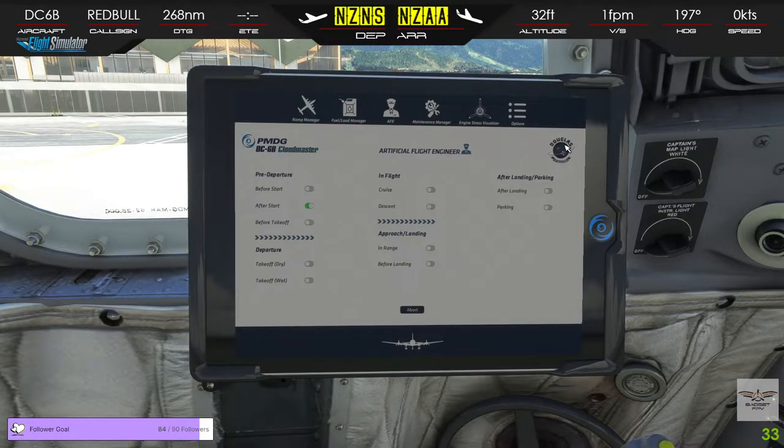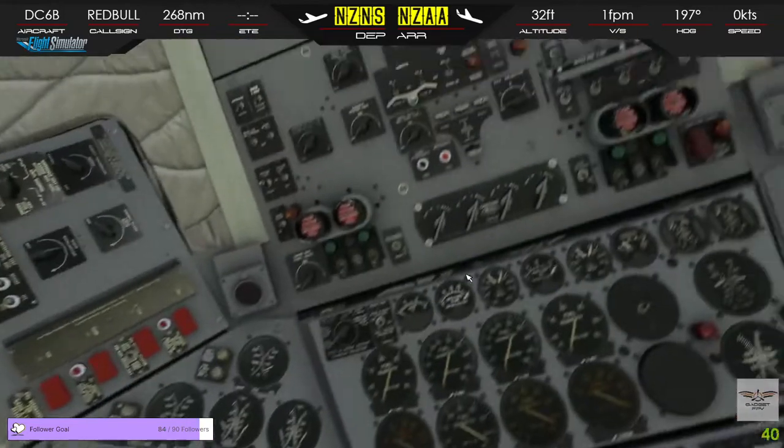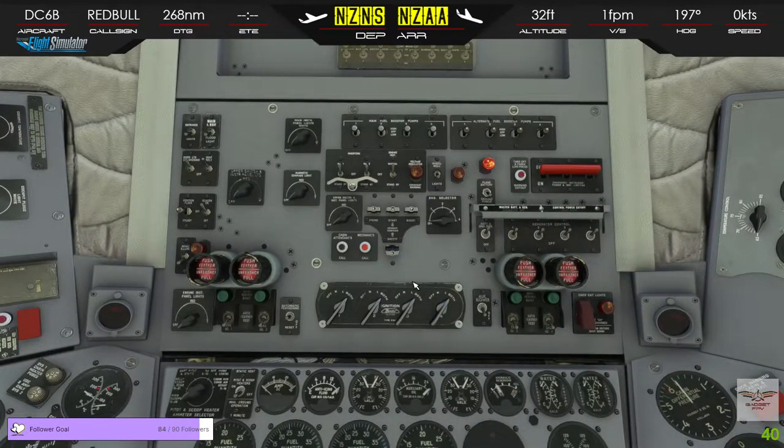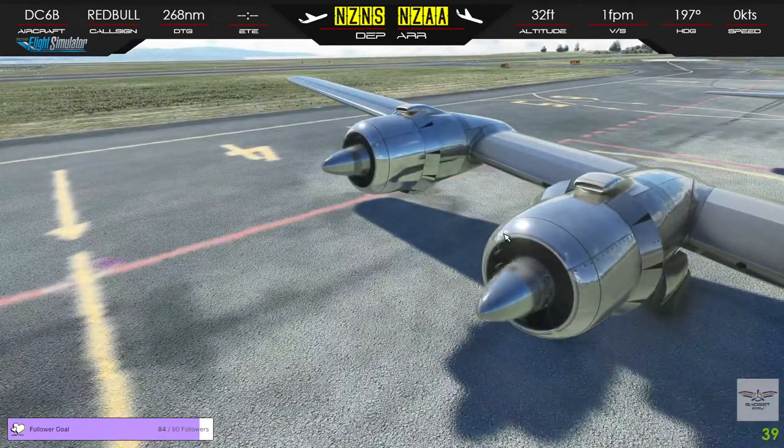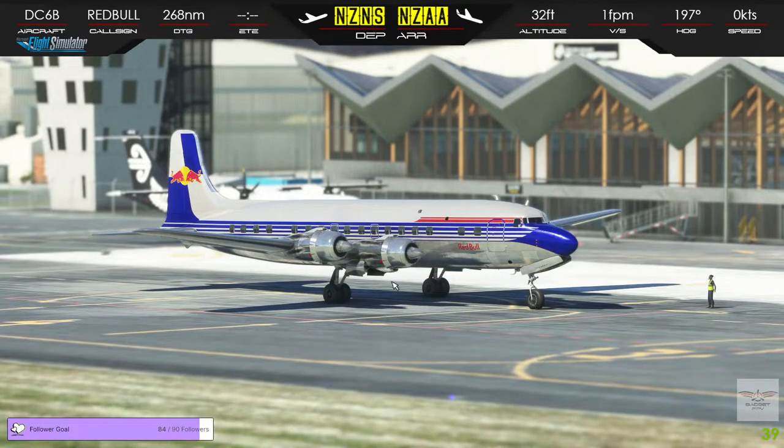After start checklist. Battery switch. Flame matching. Generators and inverters. Checked and on. Emergency lights. Armed. Ground power. Removed. There we go. So we should all be set up nice. Ground power's gone, so that's also good.